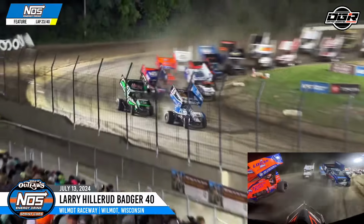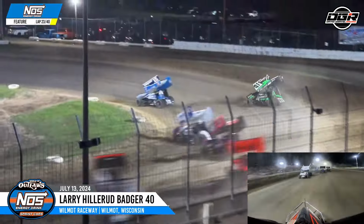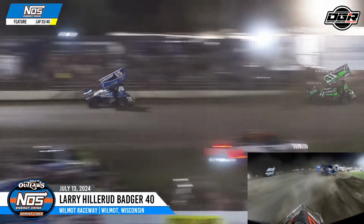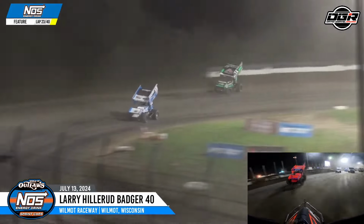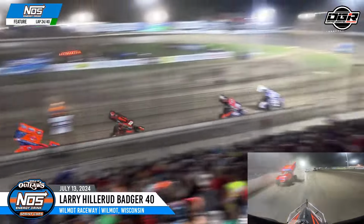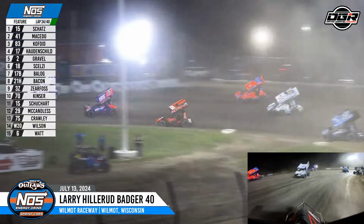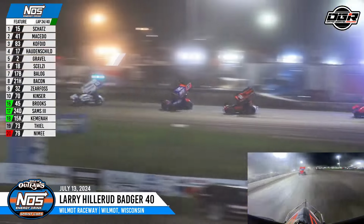Schatz on the throttle, leads, but Macedo is right there with him into turn 1. Schatz to the bottom, Carson Macedo on the cushion. Schatz with a 8-car length gap down the backstretch. Donnie Schatz stays out in front. David Gravel, Giovanni Scelzi, Sheldon Hodenshield, and Buddy Kofoid all duke it out for third. Sheldon looking to the inside out of turn 2. He's got a bit of a run. David Gravel right there as well.